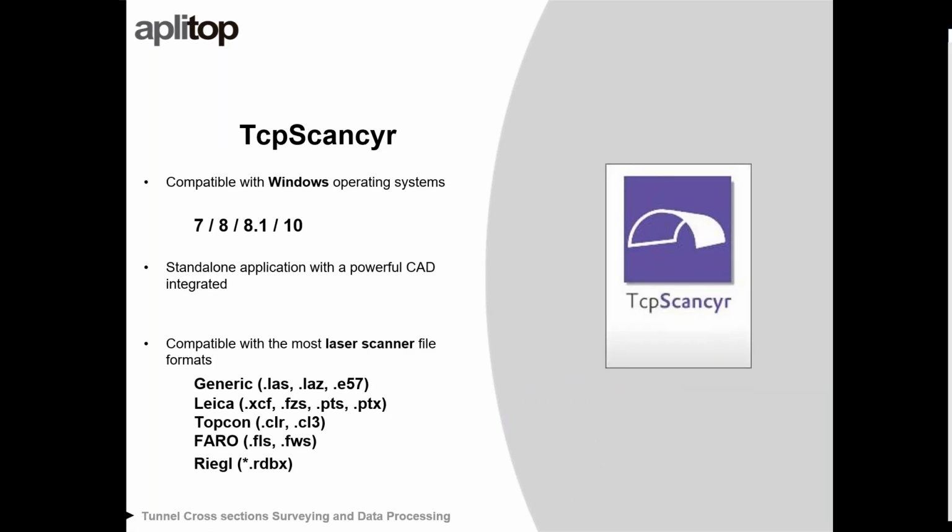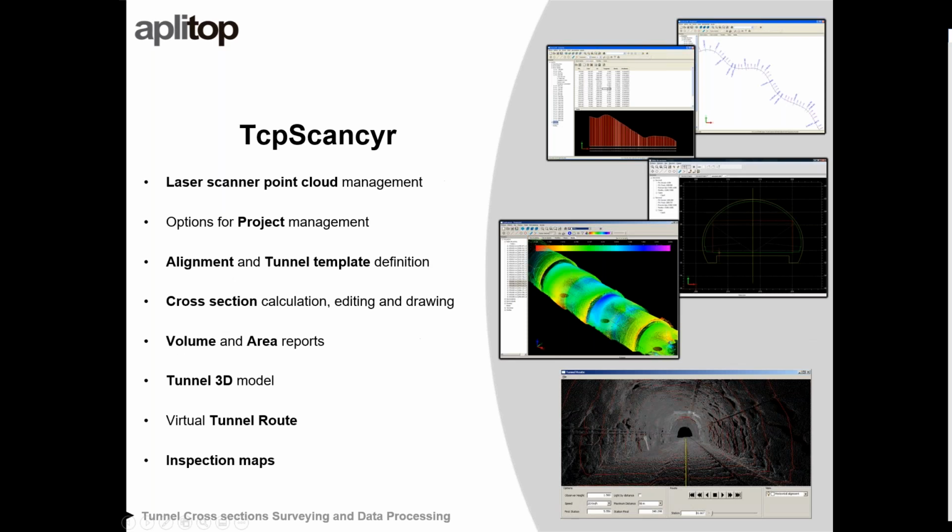TCB Scanser is compatible from Windows 7 version. It doesn't depend on an external CAD and allows you to import a wide range of file formats. And its main functions are project management, like the other programs, tunnel template and alignment definitions, cross-section calculation and drawing, report management, 3D model and virtual route, and also impedance map.